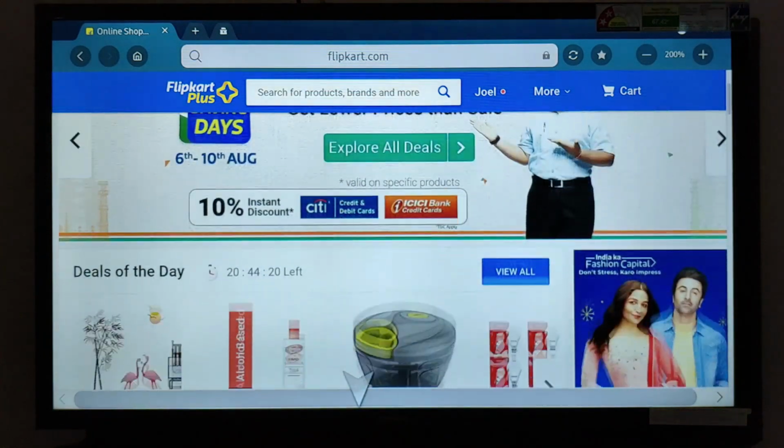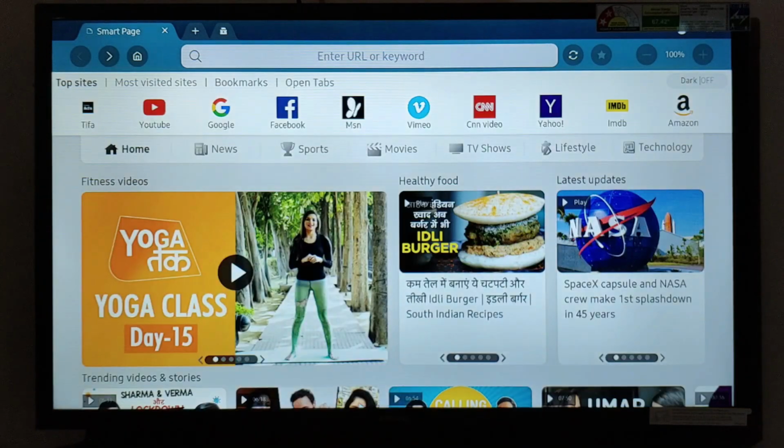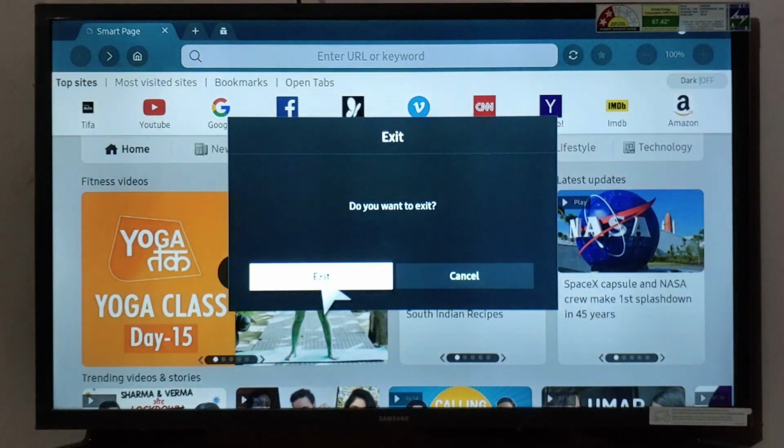I hope you all enjoyed this TV up to now. And there is one more thing, and many more things in this TV. Let's see all the specs of the TV.